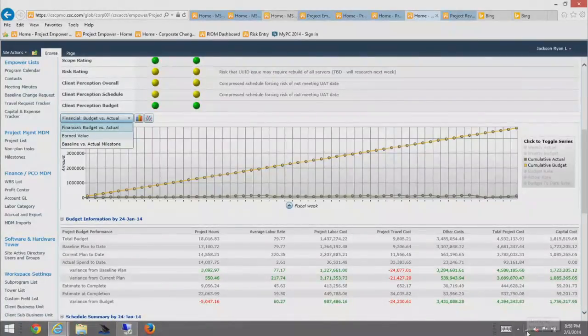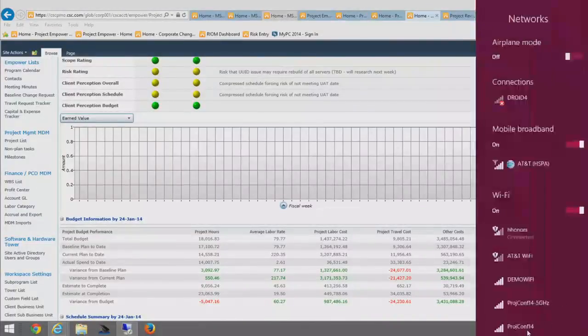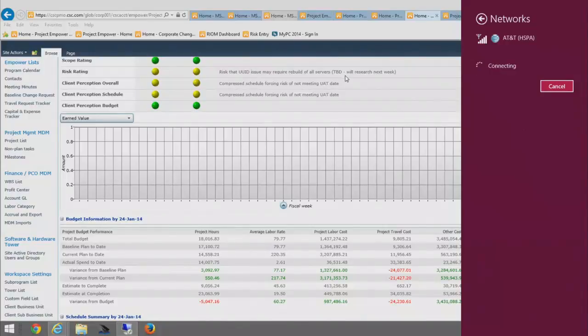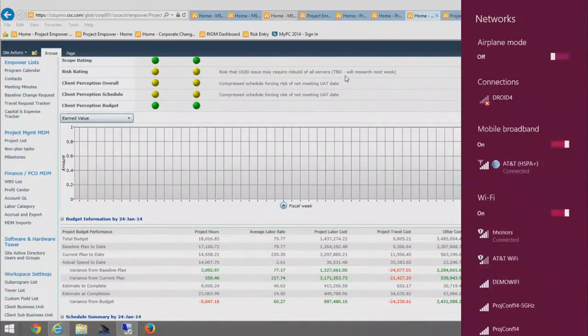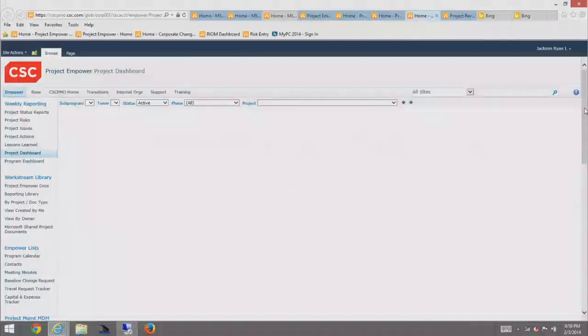And so being able to drop this down and change to, well, it switched me to the network. Hold on, let me switch back to one I can trust. Give me a second to refresh this. While that's doing that, it'll come back and refresh, but it will give us the graph of earned value as well.